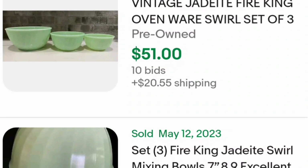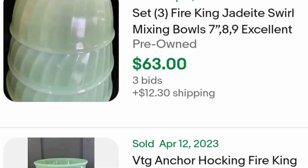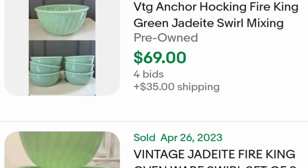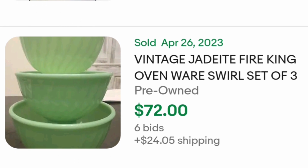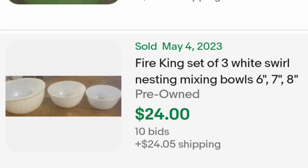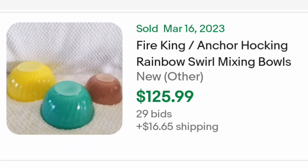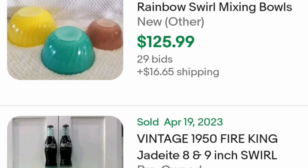Here are the solds on eBay. The first set of 3 sold for $51. Here is the pattern with the swirl on it, all 3 bowls for $63. One big mixing bowl and the smaller cereal bowls for $69 as a set. Here's another set of 3 for $72 of the swirl pattern. Here's the white set with the swirl pattern, $24. And the rainbow set, look at that price. Keep your eye out for that, $125.99. They did it as an auction.